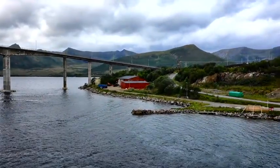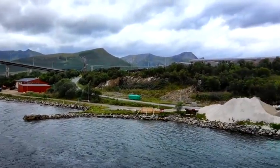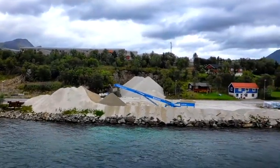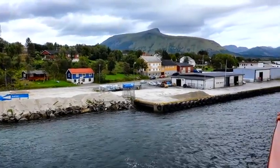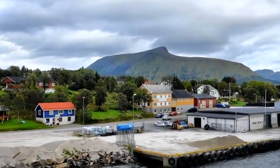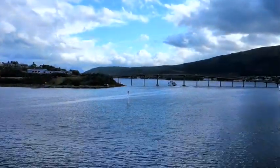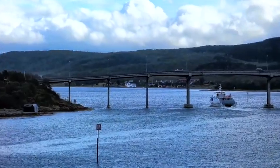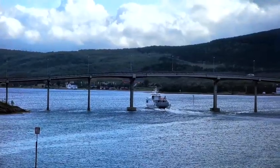You see beautiful glacial sort of cirques that way, and here we're about to dock. It looks pretty small, a little port really. Staying here for half an hour, and spectacular glacial scarp there. Okay, this is Stokmarknes, and another one of those slender bridges, and a space for the trawler to go out underneath.